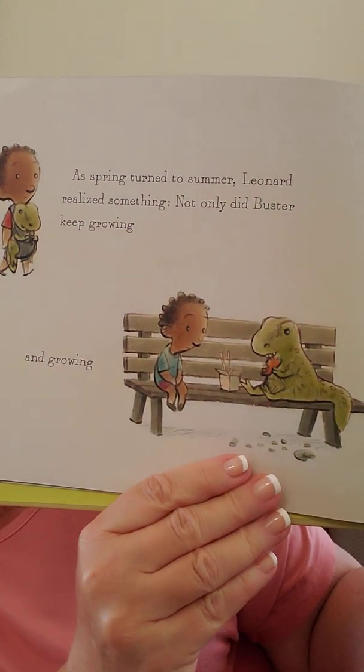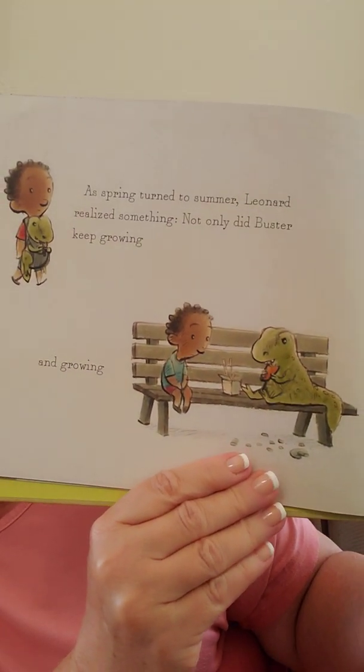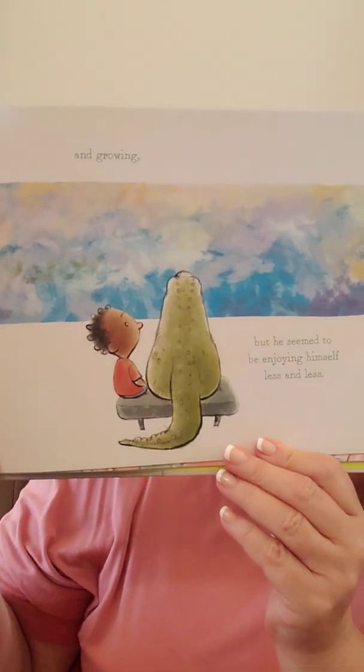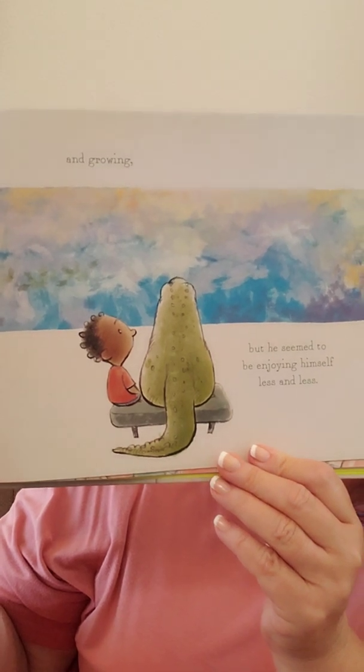As spring turned to summer, Leonard realized something. Not only did Buster keep growing and growing, oh, look how much bigger he's gotten, and growing, but he seemed to be enjoying himself less and less. Oh, why do you think that is? Why do you think he's not enjoying himself?